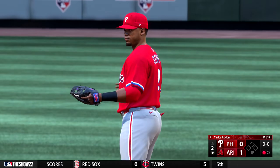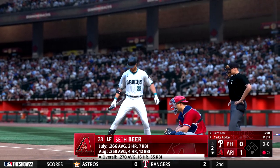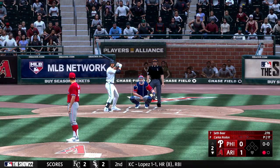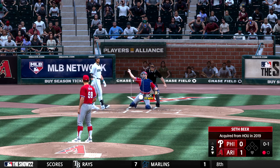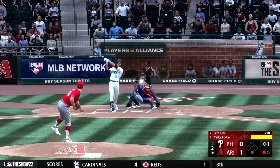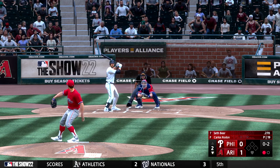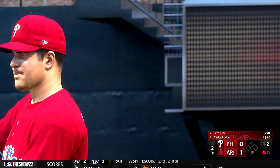Batting 7, the left fielder, Seth Beer. Next up for the Diamondbacks, Seth Beer. His July and August splits there. First pitch, and that's in for a strike. Next one misses, and the count is 1-2. I don't think he was trying to miss by that much in an 0-2 count. Just tried to overthrow that pitch.